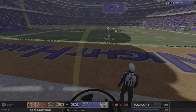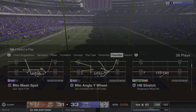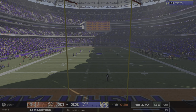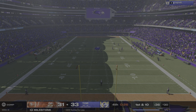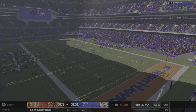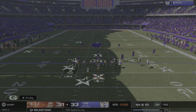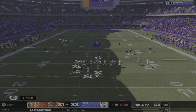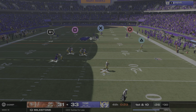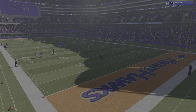So this defense is going to need to come up with one final stop if they're going to get out of here with a victory. And that'll carry over the back line of the end zone for a touchback. Here's 1st and 10. Now Love. This complete to the tight end, Tucker Kraft.